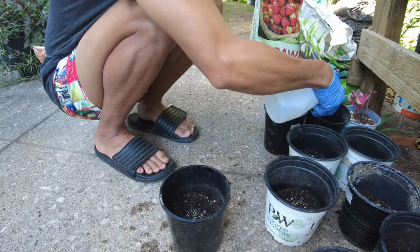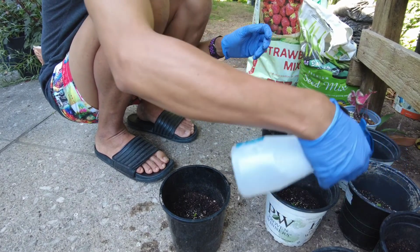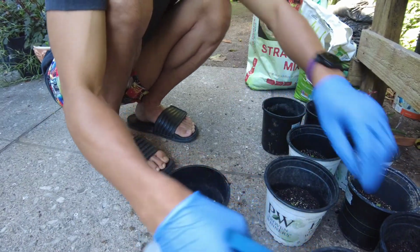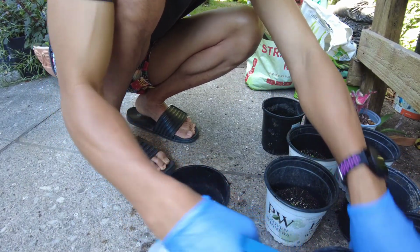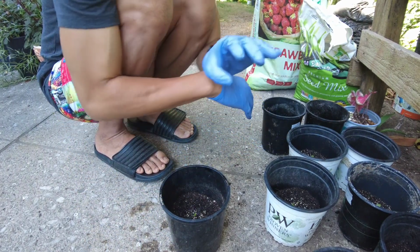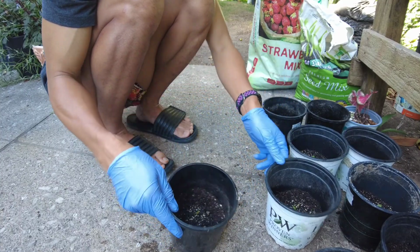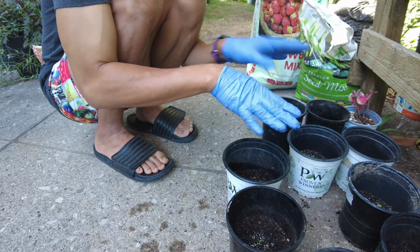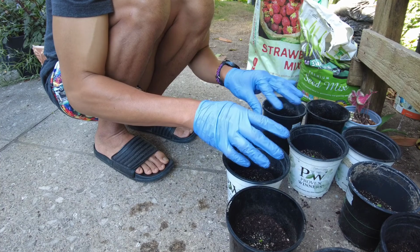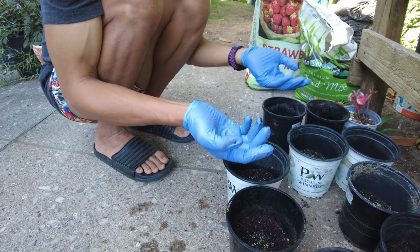So I think I have watered most of them. For the meantime, I'm just going to let them sit under a shaded but bright area, just to give them some time to adjust to their new pots. And later on, when I think that they are really settled, then I will start letting them be exposed to the morning sun, because the morning sun is a bit mild.